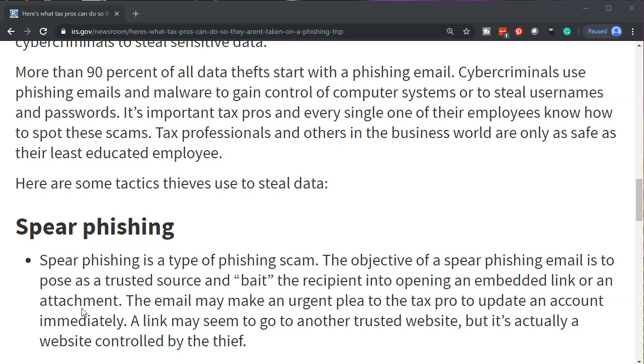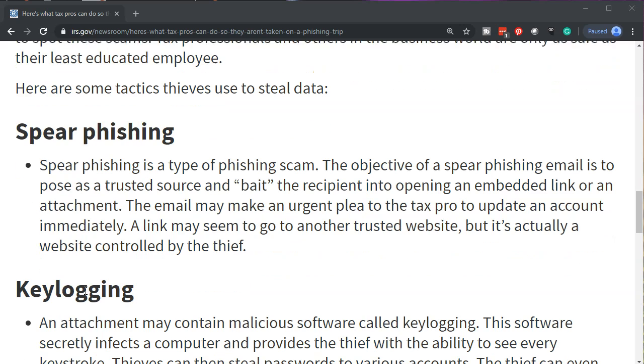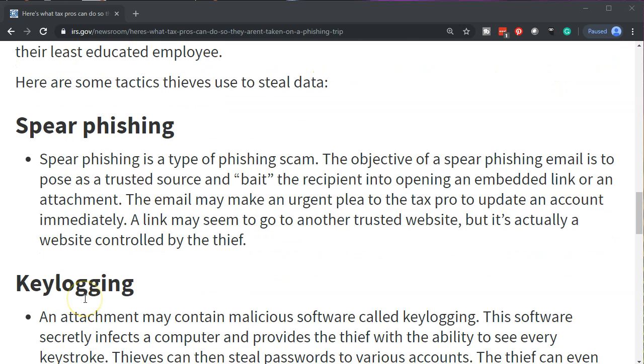Here are some tactics thieves used to steal data. The first tactic that thieves used is spearfishing. Spearfishing is a type of phishing scam. The objective of a spearfishing email is to pose as a trusted source and bait the recipient into opening an embedded link or an attachment. The email may make an urgent plea to the tax pro to update an account immediately. A link may seem to go to another trusted website, but it's actually a website controlled by the thief.